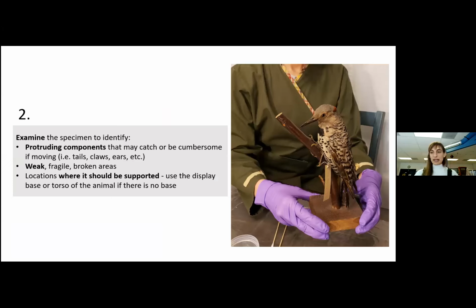You want to examine it before you move it and figure out exactly where you want to pick it up. If it's already on a display base, like in this image, then you just move it by the base. You don't want to move it by touching the actual specimen. The only time that I would do that is if it was something that was removed from a diorama and I haven't put it in the little Ethafoam yet, haven't stuck the wires in yet. If that were the case, then I would handle it most likely by the torso, by the broadest area possible.